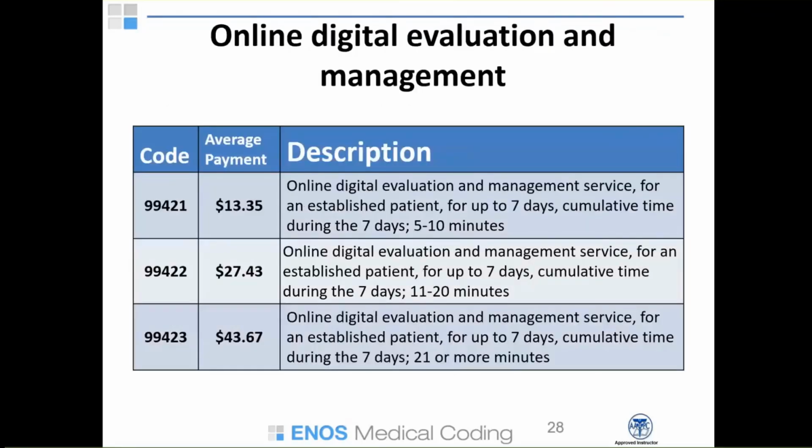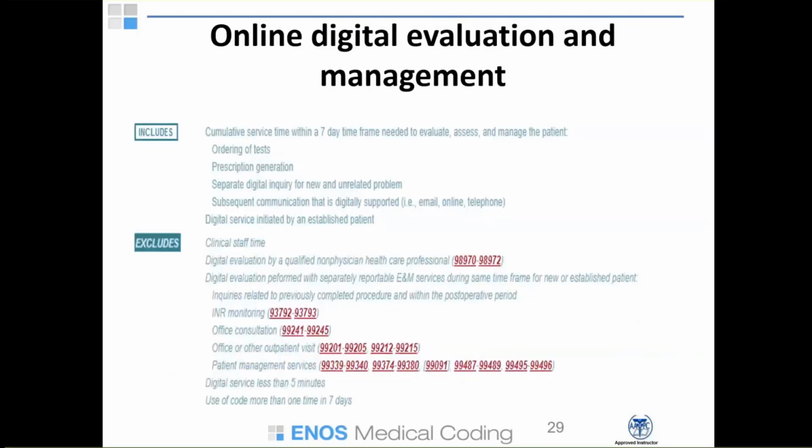Digital evaluation management is also another way you can report. The codes that begin with the 99 are accepted by commercial insurances. The G codes are usually accepted only by CMS, and this is another way to report those codes. This is a little snapshot. I'm sorry, it's a little bit light of what is included in those digital E&M services. So just a reminder, it is cumulative service time within a 7-day time frame needed to evaluate, assess, and manage the patient.